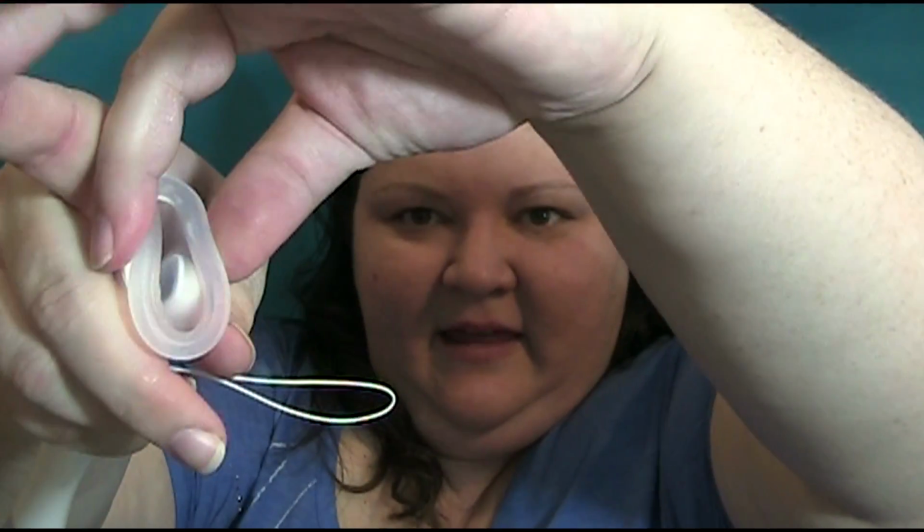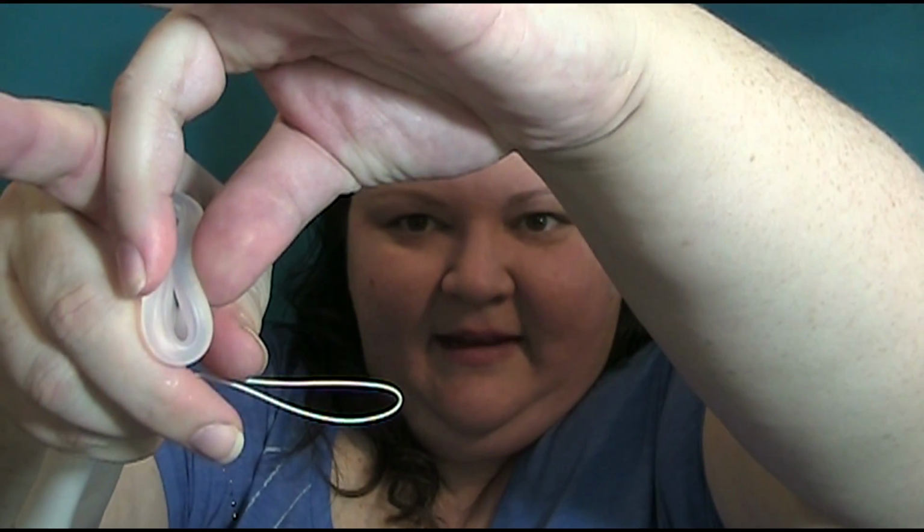This is what it's going to look like. And you're not going to want to put it any more than a 45-degree angle because it can spill out of there. So it is sitting upright in here, pinched like this, right? You can't see the string because the string is inside.